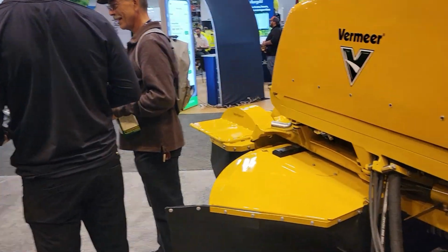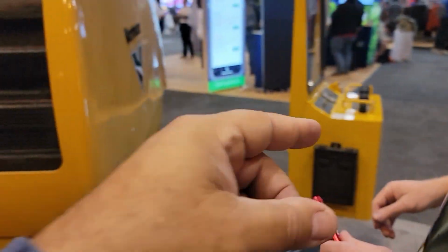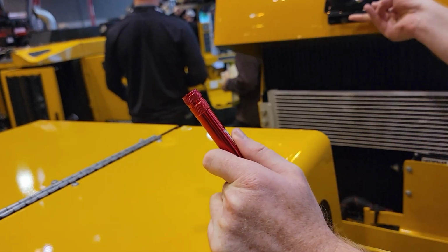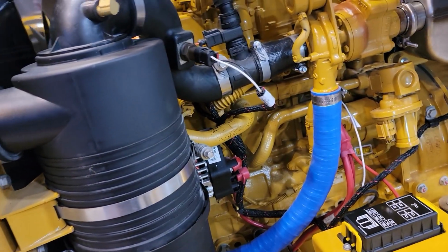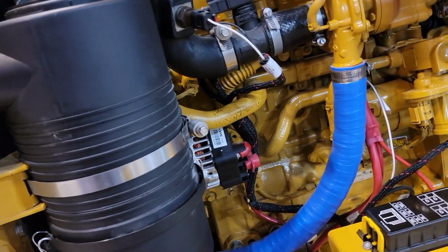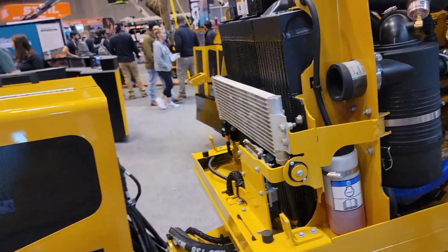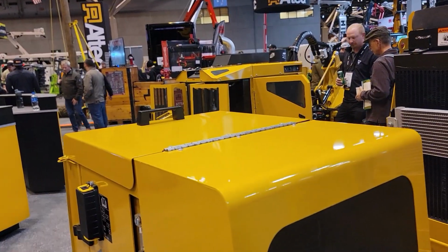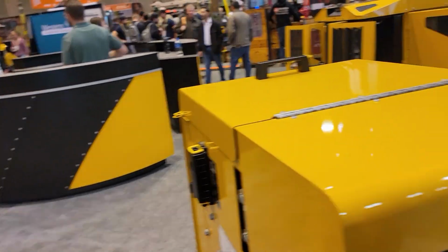And this 70, what kind of motor is this? A Cat, you said? Let's look at the motor. This also comes manual or remote capable, correct? Oh, there we go, the old clamshell. It's got very good access to the motor. And the fuel is in the back. It's different than the other new one, the 48. You have to open up the clam to get to the fuel.